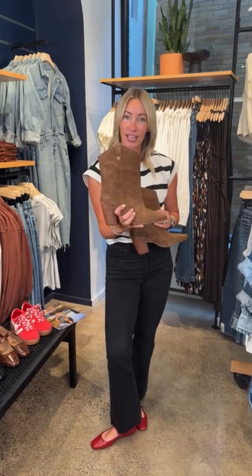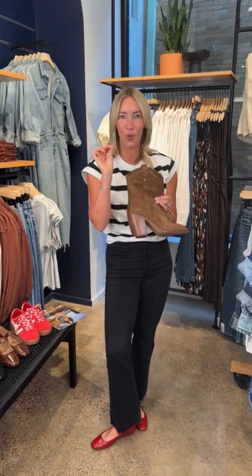Now, the reason I like a Western boot is because this can be the only element that makes a look Western, right? Everything else can be kind of non-Western, easy breezy, t-shirt and jeans, blazer and jeans, but this gives that new kind of edge of cool to any look you have. And yes, you can mix brown and black, always a question.